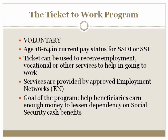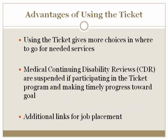And the goal of the program is to help beneficiaries earn enough money to lessen their dependency on Social Security cash benefits. Now, the advantages of using a ticket is that by using your ticket, you have more choices of where to go for the needed services. Medical continuation disability reviews, the CDRs that I mentioned, will be suspended if you are participating in the ticket program and making progress towards your goal. So if that CDR comes up and it makes you a little nervous, if you're using your ticket, we will put that off until a later time, until you are no longer in the ticket program. And by using your ticket, it opens up additional opportunities for job placement.